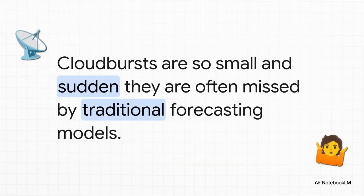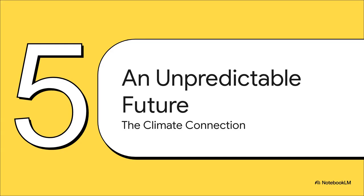What's maybe the most terrifying thing about all of this? They're almost impossible to predict. Because they happen so fast and over such a small area, they can completely fly under the radar of our standard weather forecasting models. That means people in the path often get little to no warning at all. So this isn't just about understanding a single storm. We need to zoom out because there's a bigger picture here, and that brings us to our warmer, more unpredictable future.